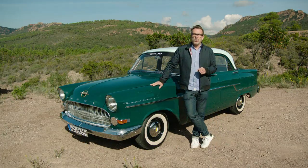In just 6 years, from 1953 to 59, the factory rolled out 4 different Kapitän models. Not until the 1960s did Opel give up this rather cash-intensive trend for facelifts.